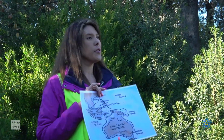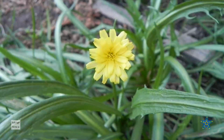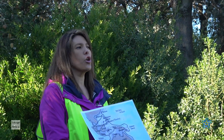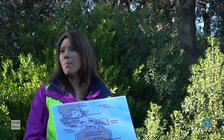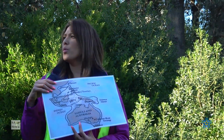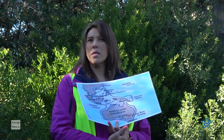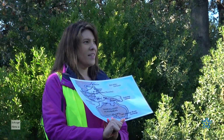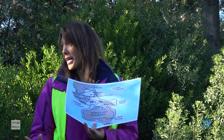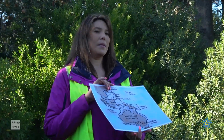The primary food that they would have eaten here were called yam daisies. Has anyone heard of a yam daisy before? A few? When the European settlers came, they were almost completely wiped out. So now they're critically endangered because the European settlers brought a particular type of animal that was different to our native animals. Does anyone know what was different about the animals that the Europeans brought? Something to do with their feet. Yeah, they had hooves, and so they would trample all the yam daisies, which was incredibly sad.